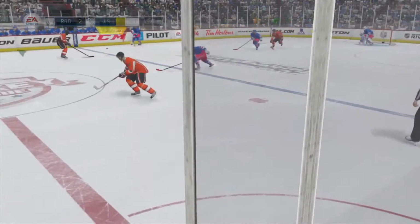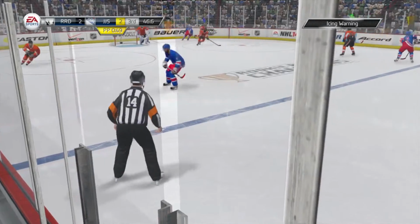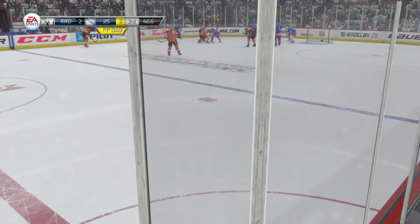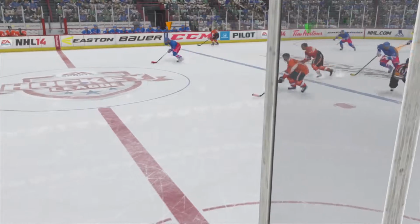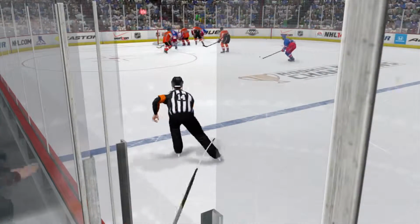Third period almost over. Let's see if we get one more big play. And the puck is touched up, and that'll draw the icing whistle. They've got the puck in the offensive end off the draw. Good effort with a stick that time. Just reached out and poked it away. All alone on the breakaway. Score!